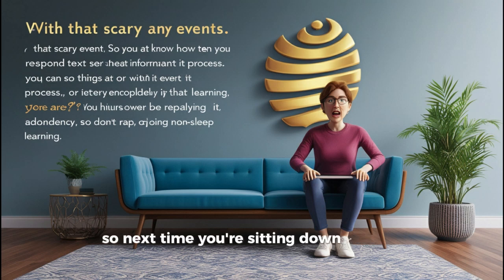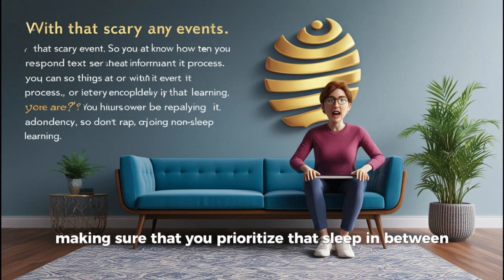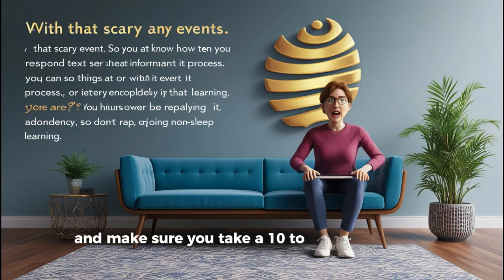So next time you're sitting down to learn, get rid of those distractions, increase your attention, increase your alertness, maybe through a little bit of exercise. Repeat the thing that you are trying to do as many times as you can in that training period and repeat it over multiple days, making sure that you prioritize sleep in between. Embrace your mistakes, and make sure you take a 10 to 20-minute break after learning, because your brain is going to thank you.